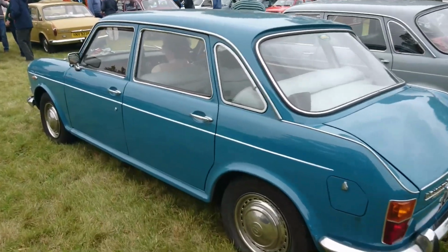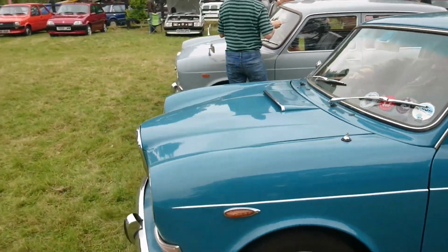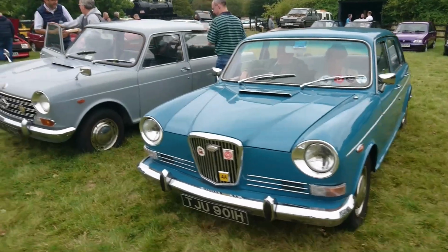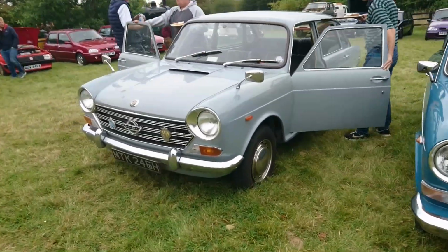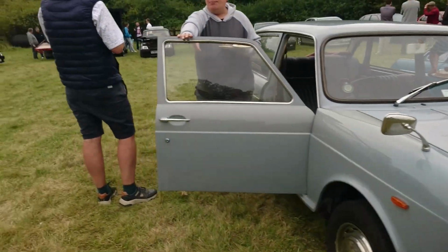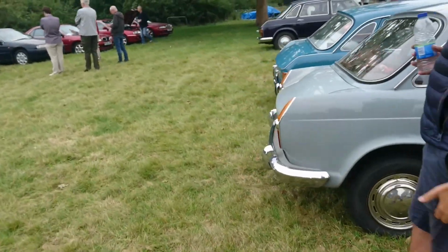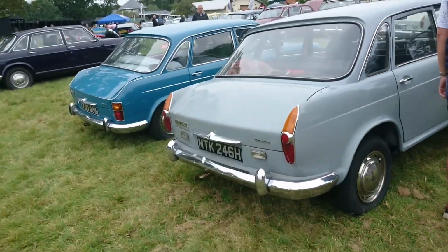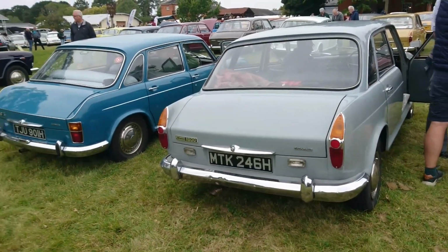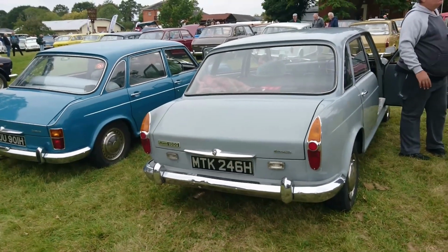This is a Mark II, 69-70. Another HRS 69-70, an 1800. See on the back of here actually how some of the rear lights were very different for different land crabs actually, which is interesting.